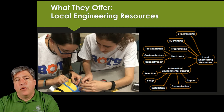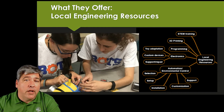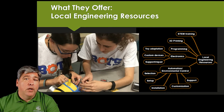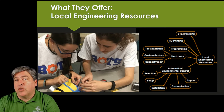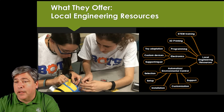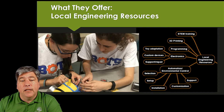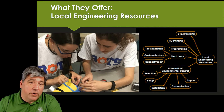So rather than writing a grant to get a 3D printer that your group then has to learn how to use, you're better off reaching out to the STEM program, which not only has an idle 3D printer or several of them, they've also had training on how to use them and how to make things with them. And often they are missing the need. They're missing the demand, and that's why those printers are idle.